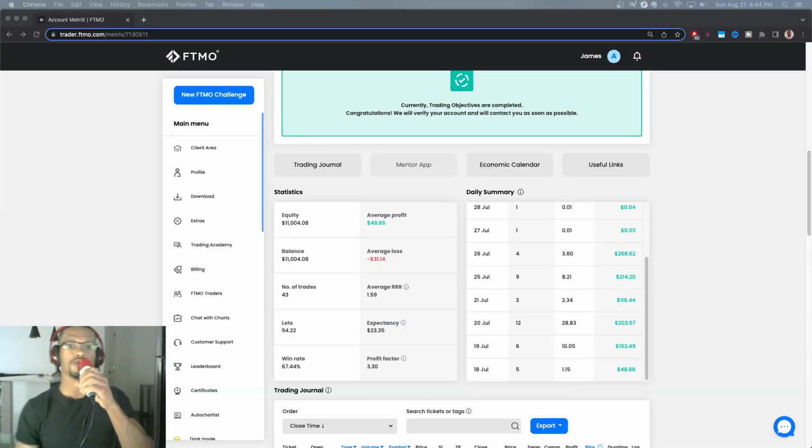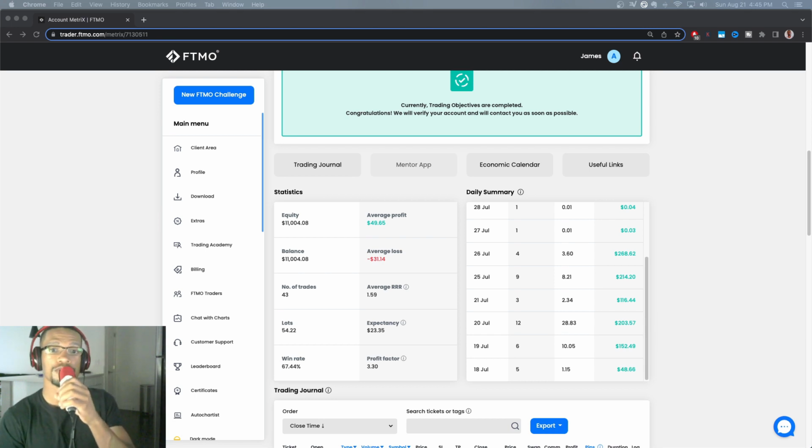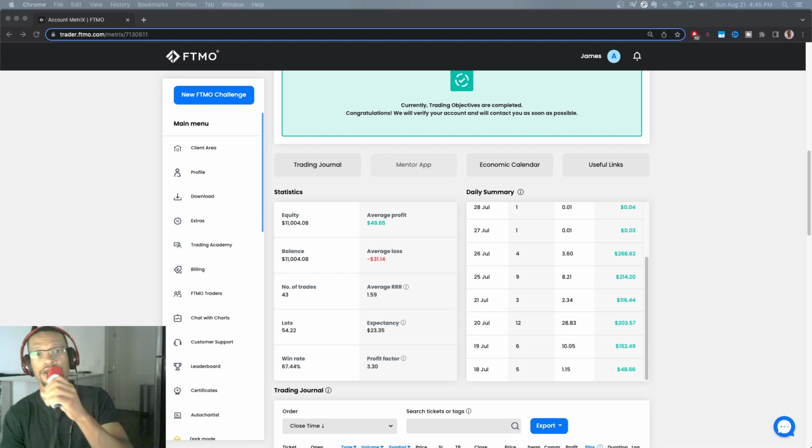This challenge took me only 6 days to complete. Even though I dropped the risk down to 1%, I was still able to get it done in under the 10-day minimum. Also, I had a 70% win rate before all the blink trades I had to take in order to reach the 10-day minimum. Now, this is not as good as my usual 80% win rate, but considering I was taking 2 reward and 3 reward trades, it's actually very good.